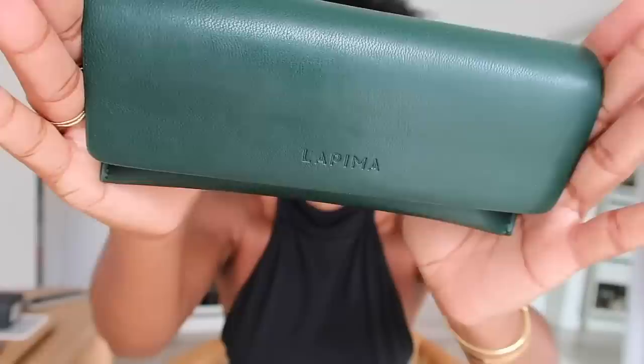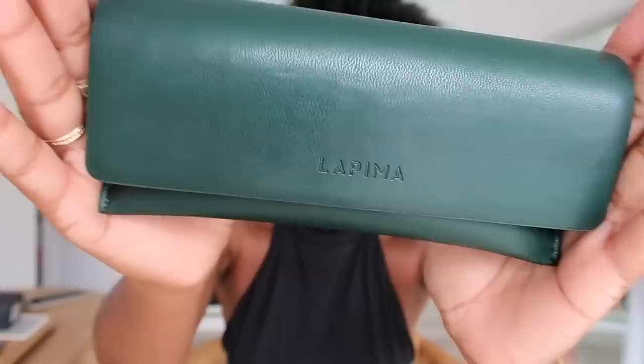We're gonna get into some gifts I've gotten from brands, starting with La Pima. I actually have quite a few sunglasses from them. They reached out and wanted to send me something from their latest collection. So let me show you what I got. It comes beautifully packaged in a black box. We have a leather case, more like a forest green leather.